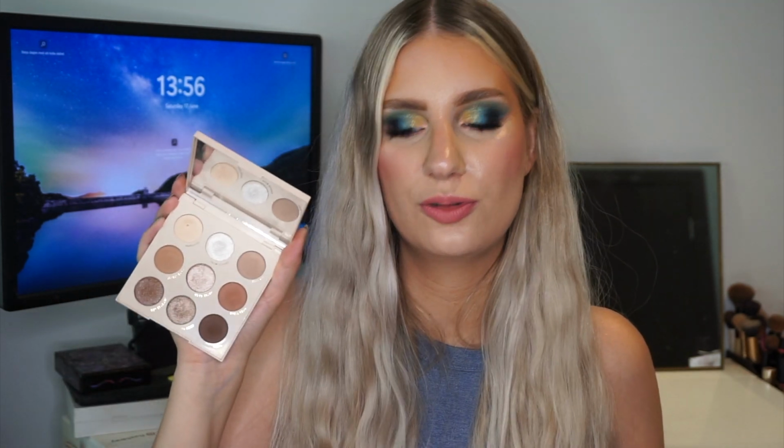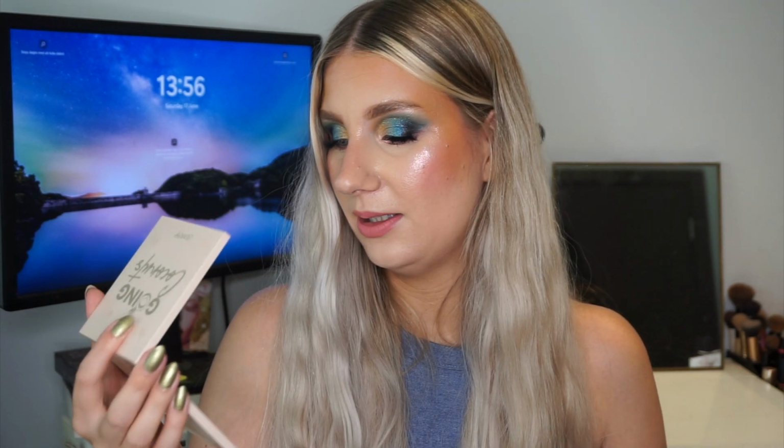I just haven't really been keen to reach for this one. Again, it's more of a cool tone leaning, or I guess more neutral to cool tone leaning. It's quite a unique tone, but I really do love this palette. I just haven't really thought of reaching for this one. It might be nice in summer, to be fair, to do some smoky brown looks, but we'll see when I get around to using this one.